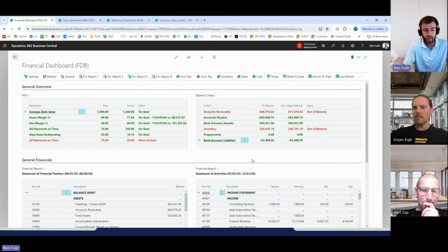And then from an operational standpoint and a health check standpoint, the balance checks are crucial, right? This is showing you, is your subledger and general ledger tying out? Is it in balance or not? And again, that check engine light analogy, if I see the out of balance flags here, that means I absolutely need to take it in for service.